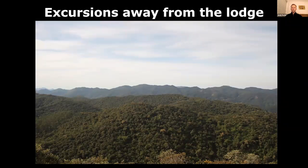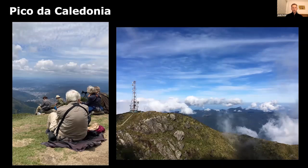So excursions away from the lodge. Like I say, we're based at the lodge for 5 nights, the first lodge. Due to the elevational differences in the Atlantic forest, going from 30 meters in altitude all the way up to 2,300 meters, we go out on day trips to be able to cover all these elevations. Basically, every 200 to 400 meters you climb or drop in altitude, you get a whole different suite of birds. So we take several day trips out. We'll start at the top of the mountains. This is Pico da Caledonia.